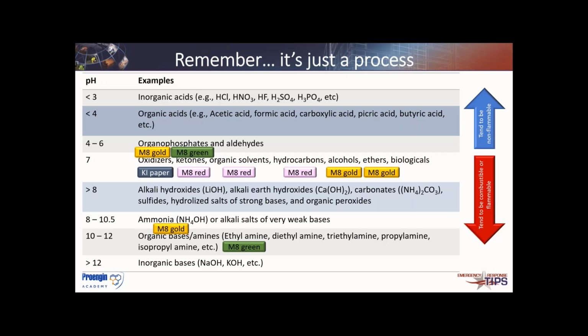So when I look at things that are pH less than 5, they tend not to be flammable. Okay, so I look right away and say, okay, I have something that's not showing up as flammable. It's got a low pH. If I'm below 3, I start thinking my inorganic acids. Below 4, organic acids get added in. In between 4 and 6, I'm usually looking at organophosphates and some of my aldehydes.